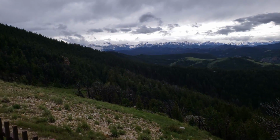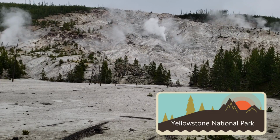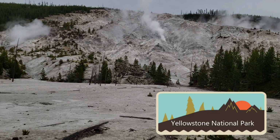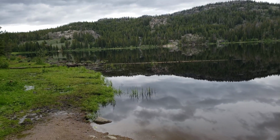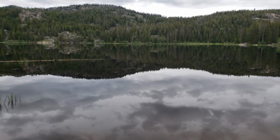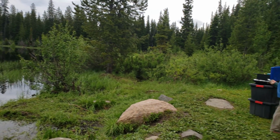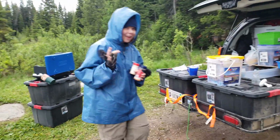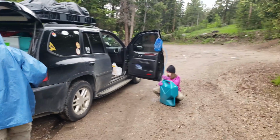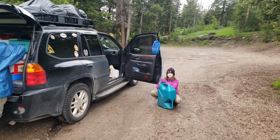We have made it to the gates of Yellowstone. We are just outside of the northeast gate of Yellowstone. We found a completely empty campground right alongside this beautiful lake, and we decided to come down here and set up and cook because we don't want to cook in our camp. It also seemed like a good spot to filter some water, as you can see Heaven doing back there.